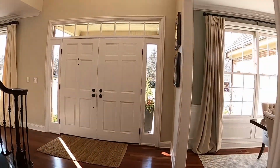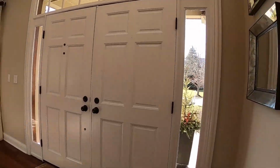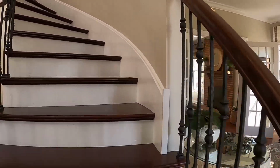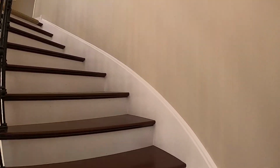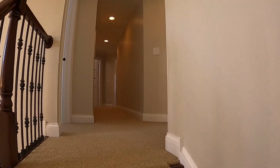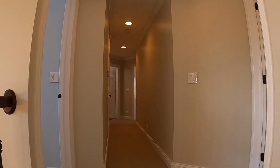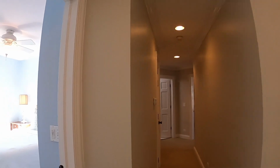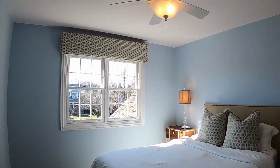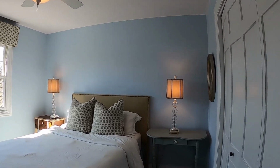Here we're coming up the main staircase with beautiful wood treads. Again, the wrought iron balusters. And we're coming up. We're going to save the best for last. We're going to see the auxiliary bedrooms first. And then we'll enter the master suite. Very light and bright bedrooms throughout this home. Tons of closet space.